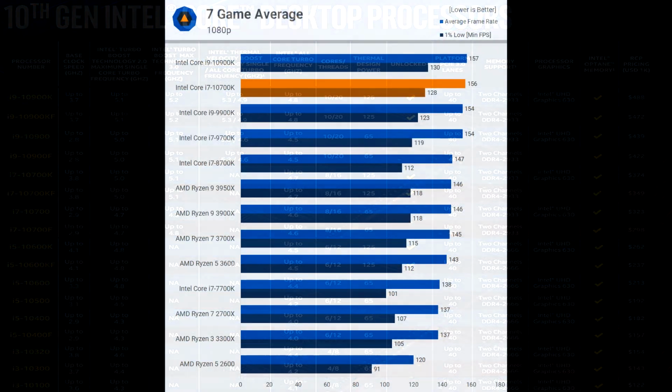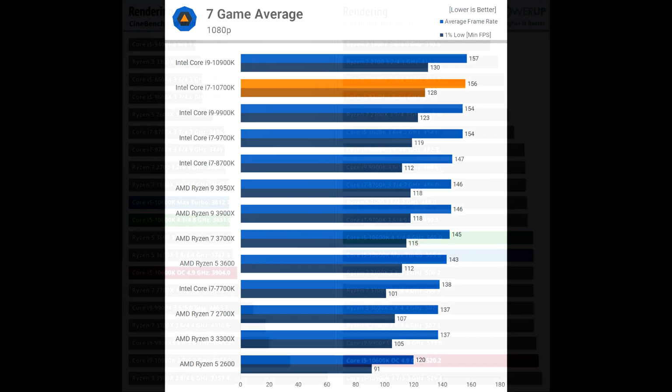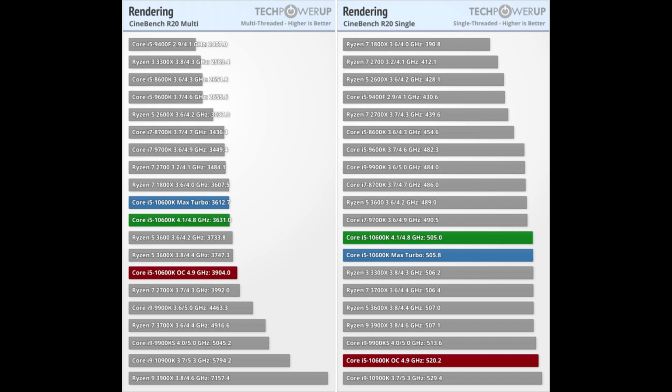If you're curious to know how the 10700K performed, well, it performs exactly like an i9-9900K, just a tad bit faster, thanks to slightly higher clock speeds. And if you wanted to know how an i5-10600K performed, you just look at some recent i7-8700K benchmarks. I'm sure nobody was expecting anything earth-shattering there.